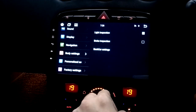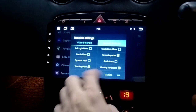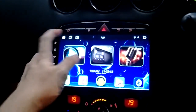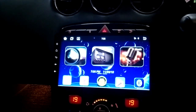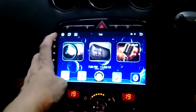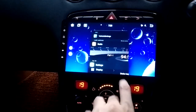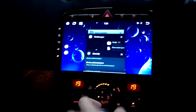So, back car setting, you can do the setting. Okay, nighttime driving, you can turn off the screen. Touch anywhere to turn it on. On the Android player, you have to clear apps. Clear them one by one, or press here, clear all.